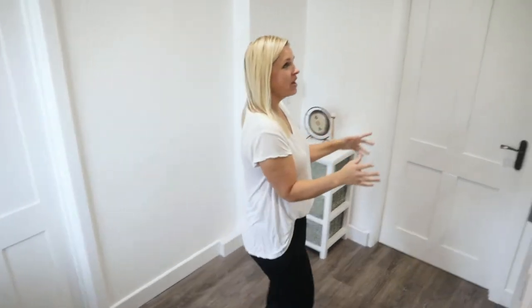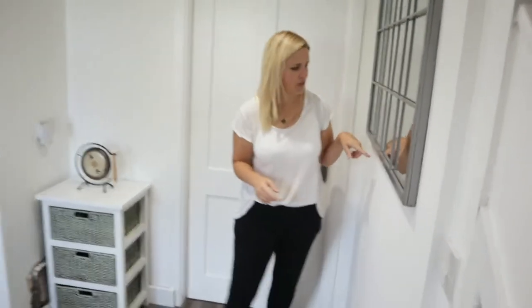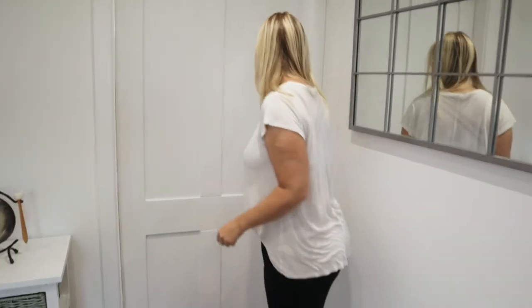We've also added a mirror in here. Now I'm going to link the company that got this from down below, but they've got an amazing range of mirrors. I could fill my house with their mirrors, but I liked this one for the hallway. It's kind of got a bit of an industrial vibe, which we've got going on throughout the rest of the house now as well, and obviously a mirror always makes the space feel a bit bigger, so yeah, we really like that. Let's go in the kitchen.